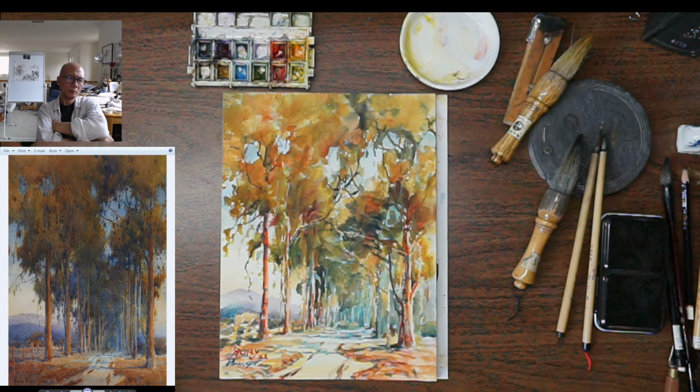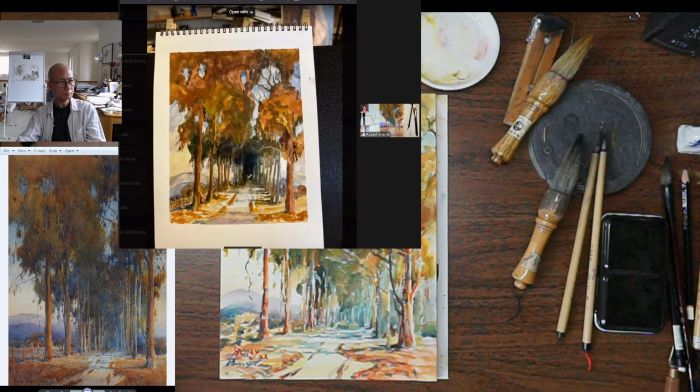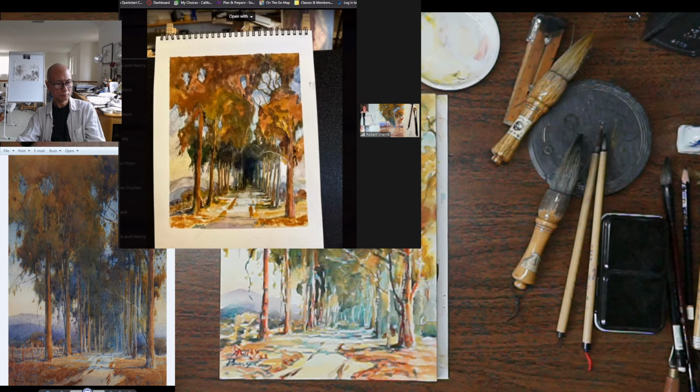This maybe got a little dark on you. What do you think? I kept trying to get some, yeah, it got too dark. So I might just wet it and blot it a little bit. These colors are wonderful. This is exactly what I was seeing out there. Maybe the sky's a little bit on the light side. Just a quick glaze will take care of that.